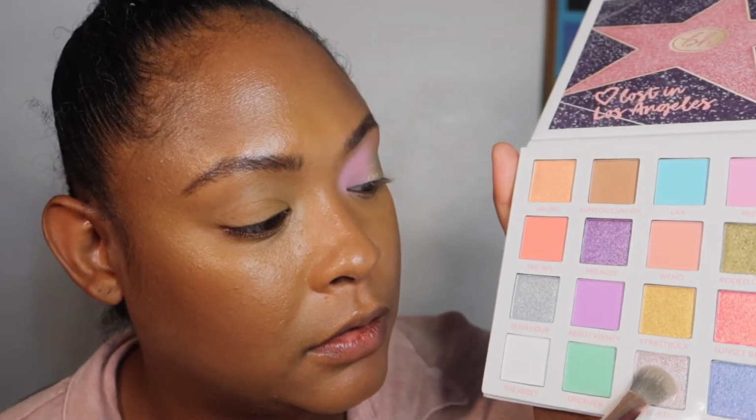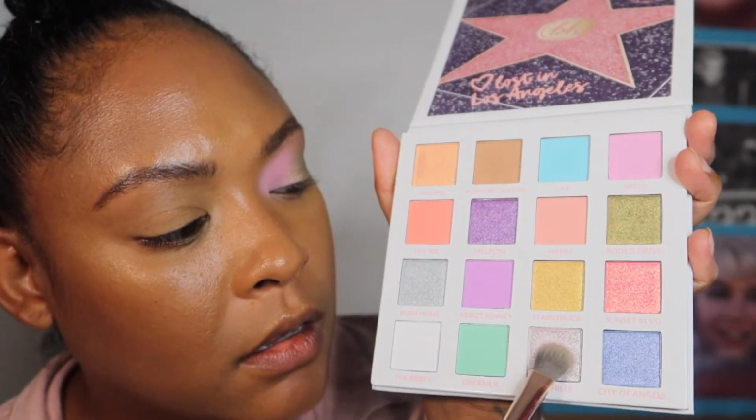I am getting some fallout, which is why I like to do my shadows first. But that's okay. So I'm going to clean off this brush, and then I want to go into this color called The Hills, which is like this pinky, silvery, shimmery shade. Has kind of a silver vibe to it. So this being a little bit more warm, with this cool tone pink.